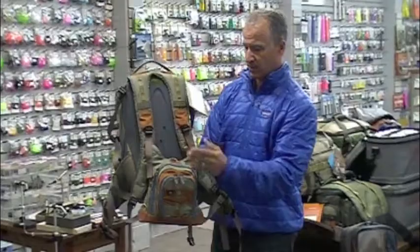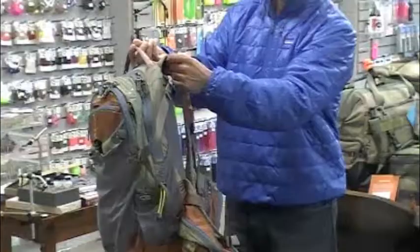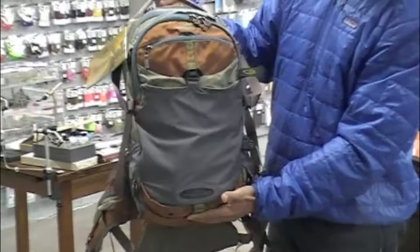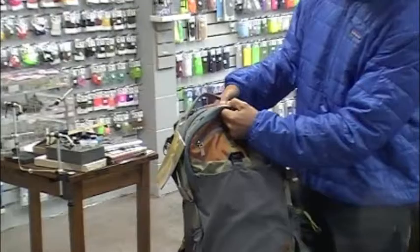Some of the features that I think are really interesting about this pack are that, number one, you can wear the chest pack with it. You can clip it off and wear it by itself. But new this year, you can take this chest pack off and clip it onto the back of the backpack. That might seem like it doesn't make sense at first, but you imagine walking in 3 or 4 miles to a high mountain stream or lake, this can be completely out of your way, mounted on the back of the backpack. You can pull it off when you get to where you're going, fish it by itself, or fish it with a backpack.